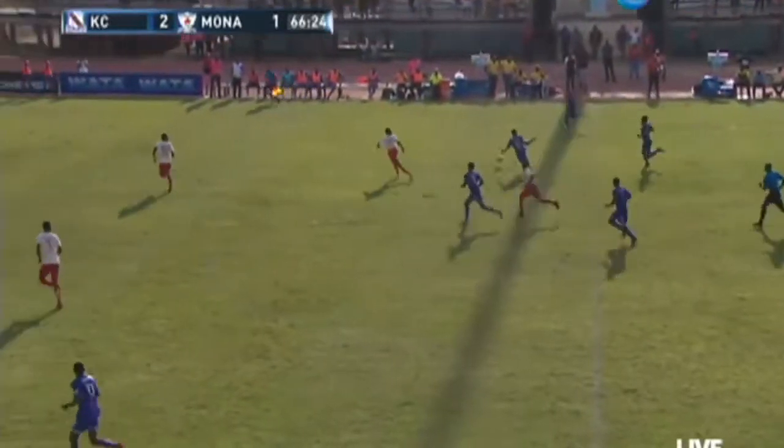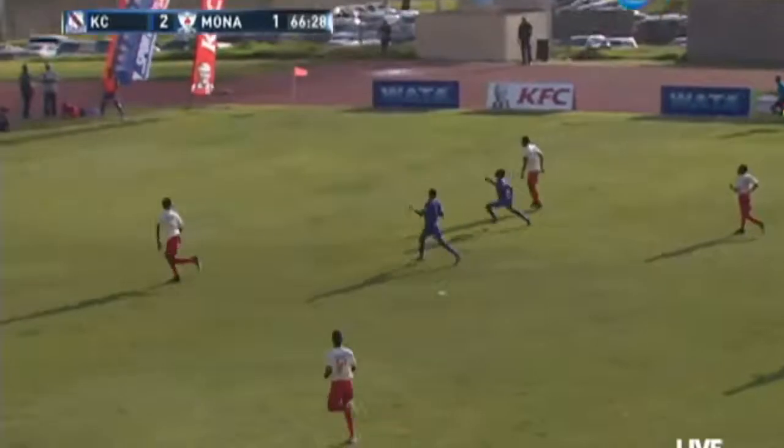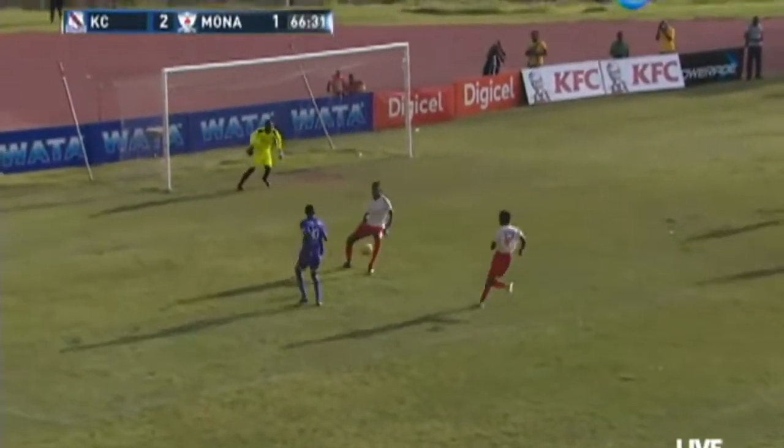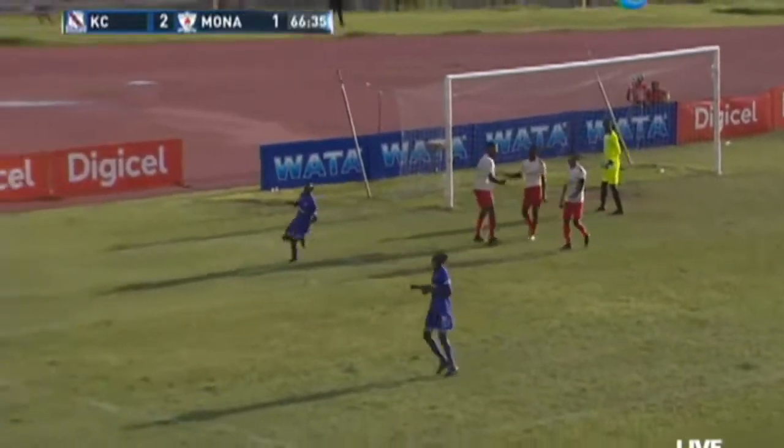Here he is again. Oh, the boy can play. Kingston College streaming forward. Look at the speed. Sent across to Reed. Reed tucks inside again to Rogers. Fabulous save by Cleghorn.